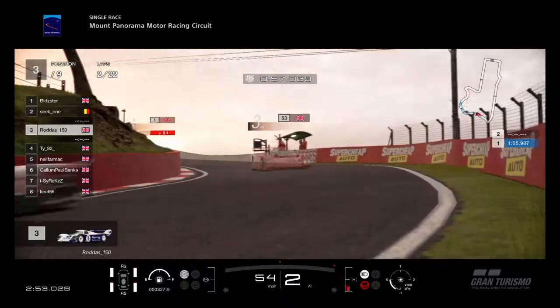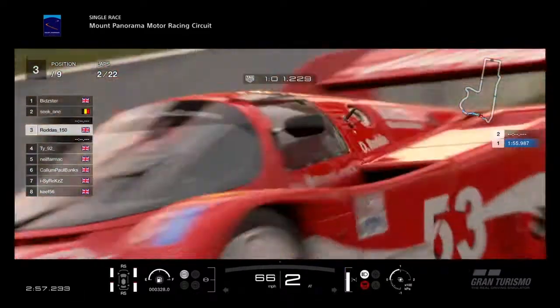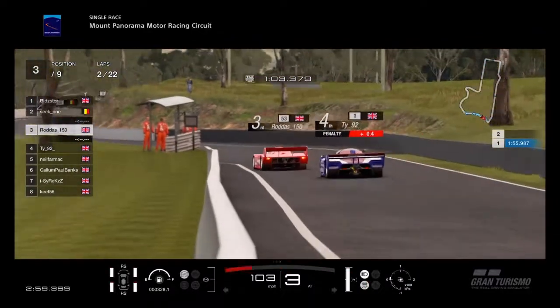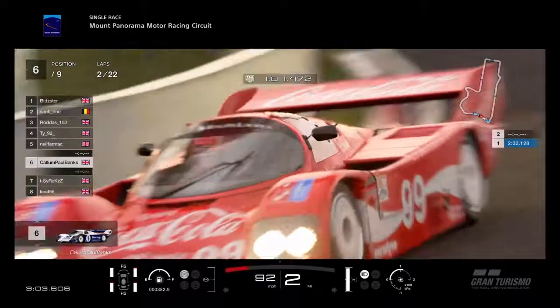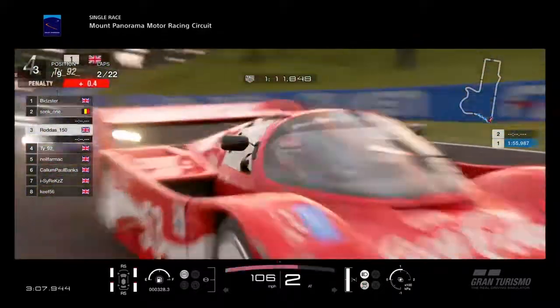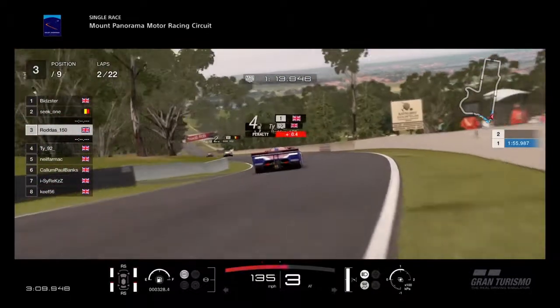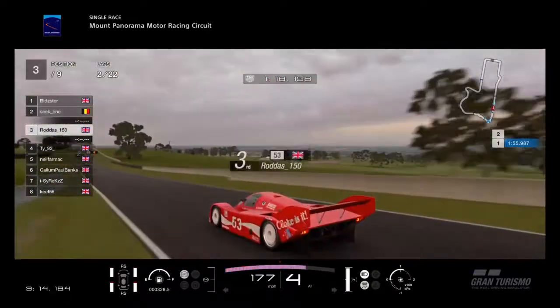Seat 1 gets sideways going down the hill. Rodders goes even more sideways and gets caught up by TY. Hits the wall on the way out, and now that's TY's opportunity to get very close to the back. Meanwhile, we've got Callum and Cyrex going down the hill, still nose to tail. And Rodders goes out of the Forest Elbow and doesn't get a very good run onto the straight, and TY is now right behind him in the draft.